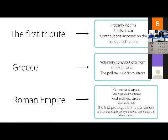Zobaczmy, jak to było. Historia podatków jest bardzo długa i sięga starożytnych lat. Sięga czasów Cesarstwa Rzymskiego i starożytnej Grecji. Pierwsze daniny pochodziły z majątku i dotyczyły głównie zdobyczy i łupów wojennych. Były to także kontrybucje nakładane na podbite narody. W Grecji na początku podatki miały charakter dobrowolnych danin ludności. Następnie wprowadzono tak zwane pogłówne, podatki płacone głównie od niewolników.